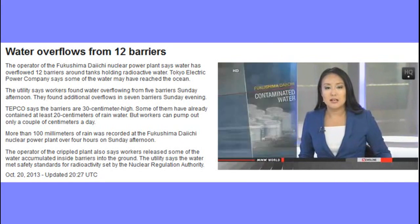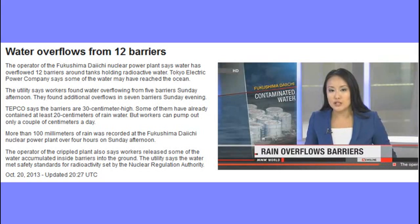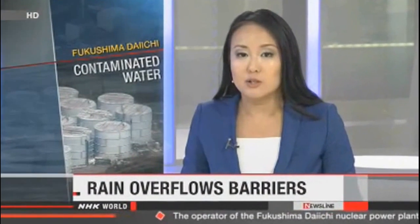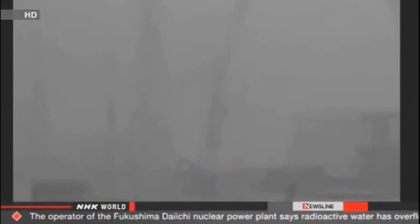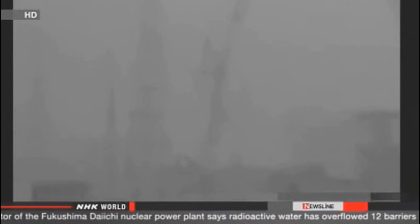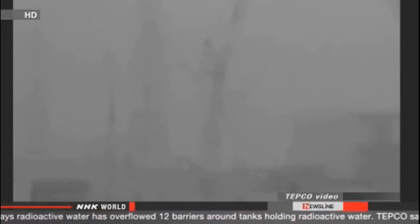Workers at Fukushima Daiichi have another challenge on their hands. Heavy rains over northeastern Japan have caused more spills of water at the nuclear plant, and some of it may have reached the Pacific Ocean. More than 100 millimeters of rain fell on Sunday. The water built up inside barriers surrounding storage tanks, and workers discovered spills in at least 12 locations.